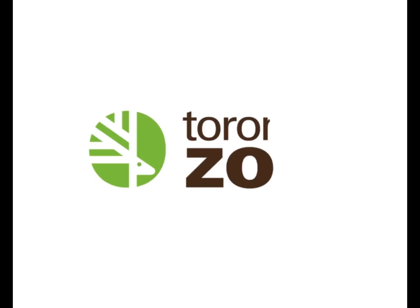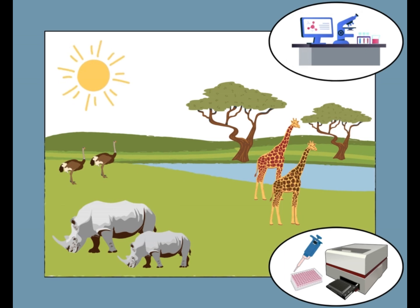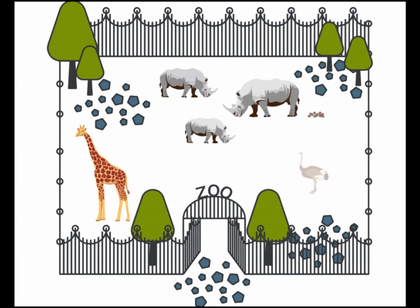Did you know that your Toronto Zoo invests in science and technology that directly supports conservation activities for animals in the wild? You might be surprised to know that some of those technologies allow us to closely monitor their health without ever touching them. The key to one of those technologies can be found in this picture.